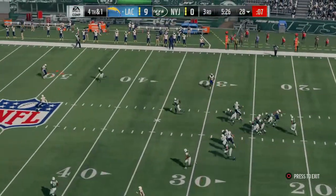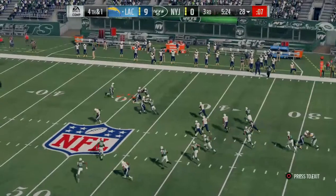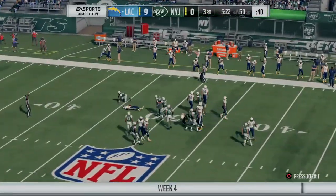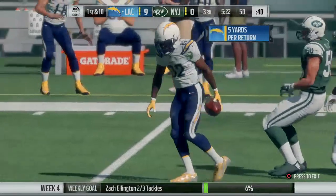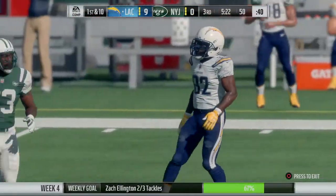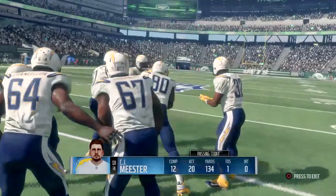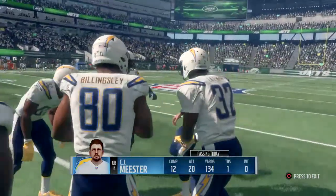And now a high kick trying to pin him back. So that'll be marked down as a 19-yard punt, and possession will switch hands. 1st and 10. Here comes the field general leading his offense back out there for the next possession.